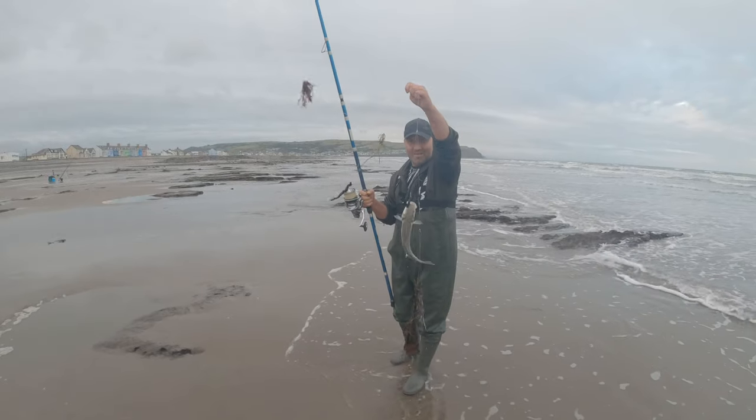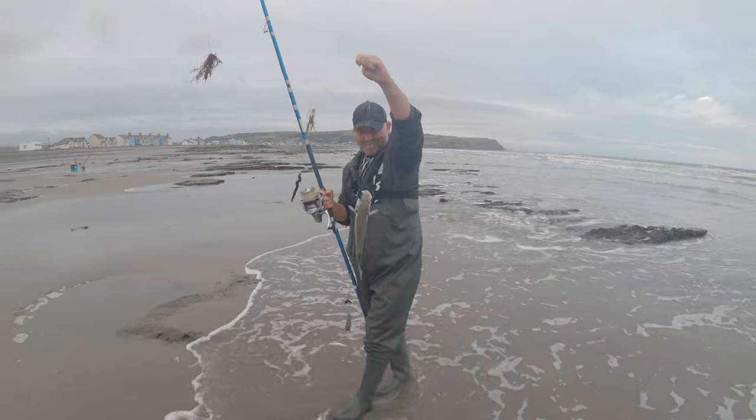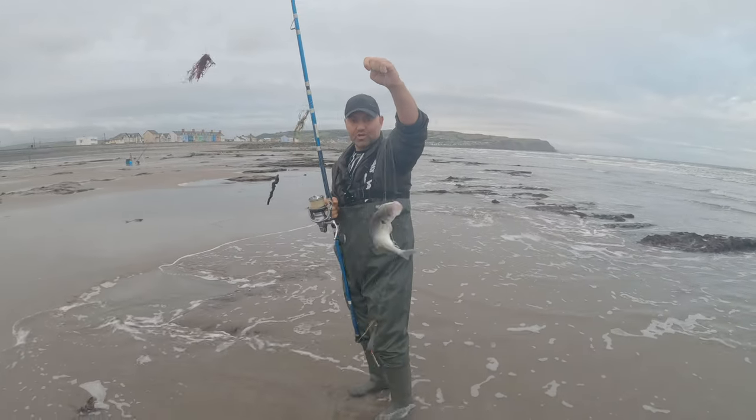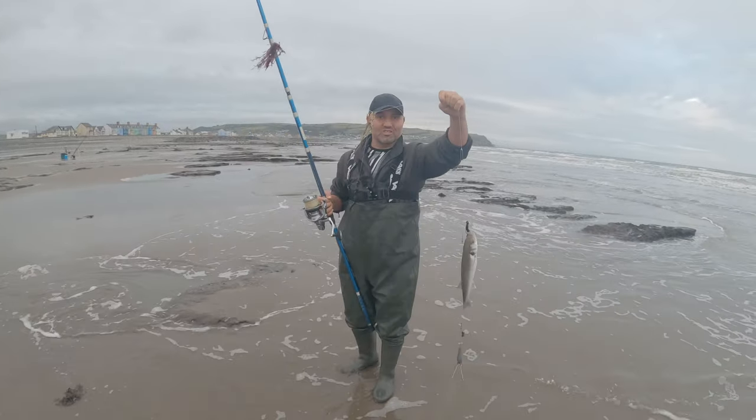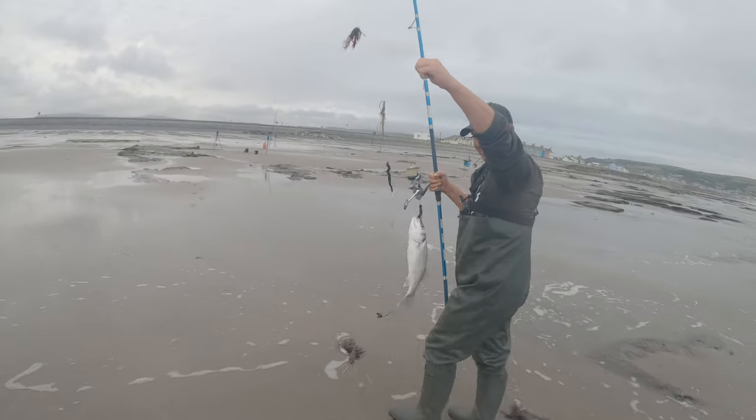And it's on. Guess what? The black lug that Scotty dug. That's one, Scott. Only a small schoolie, but yeah. First cast, that's brilliant. That's a cracking sign for things to come, guys.